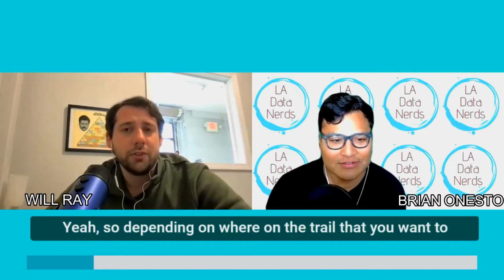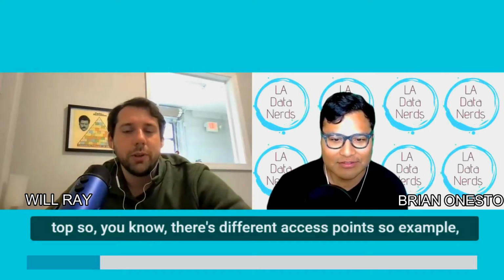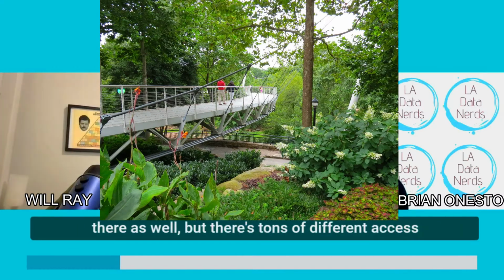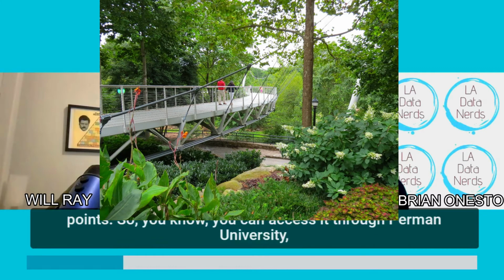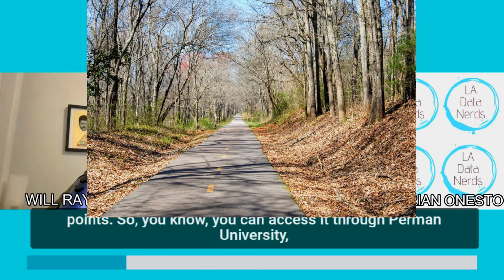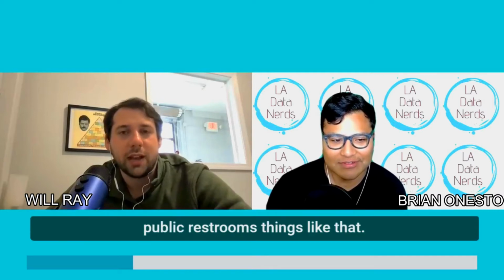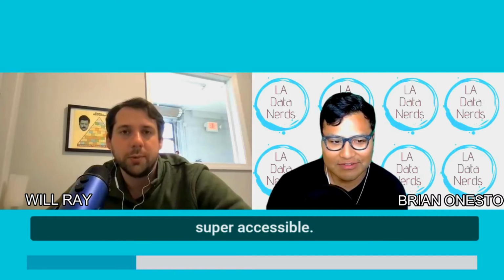Cool. Where do you usually park for that? Yeah, so depending on where on the trail you want to start out. If you want to go from top to bottom or from bottom to top, there's different access points. For example, if you park at the top part of Travelers Rest, there's parking there at the Travelers Rest Museum. Or, obviously, if you're starting from downtown, there's parking. Or if you want to start at a midway point, you have the Swamp Rabbit Cafe, where there's parking there as well. But there's tons of different access points. You can access it through Furman University, if you want to start there in case you want some public restrooms, things like that. So there's a lot of different places that you can park. So it's super accessible.